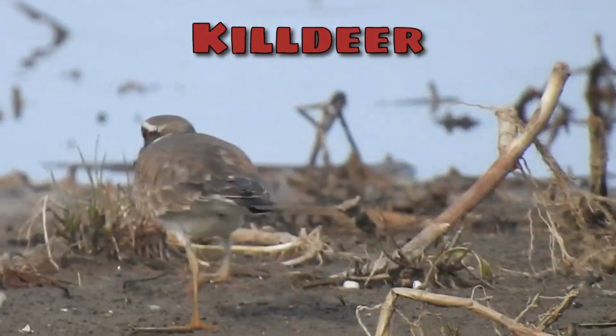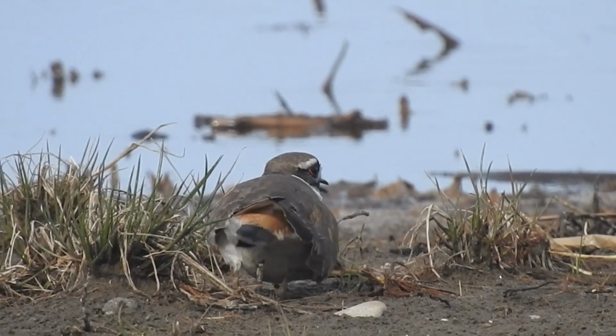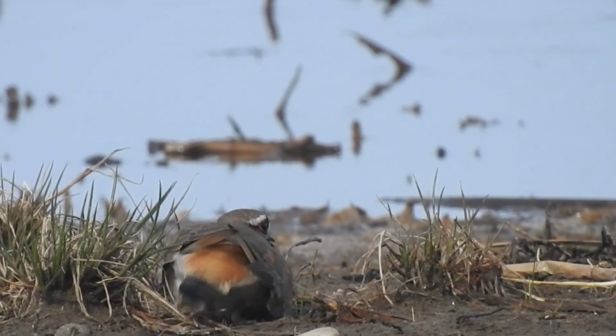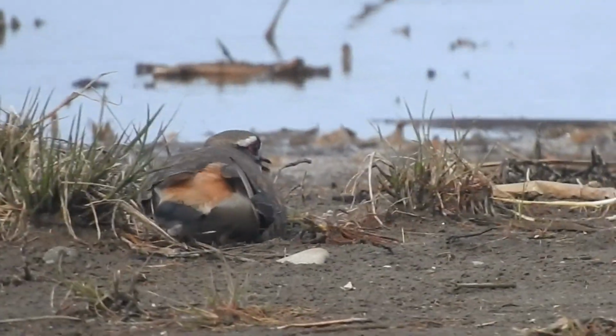Killdeer, killdeer. Pretty cool, it's a killdeer. Doing its like freaky killdeer kind of dance, trying to take all the attention away from where its nest is.